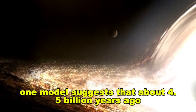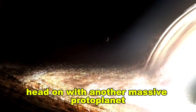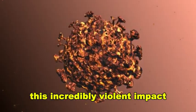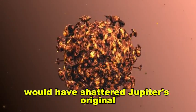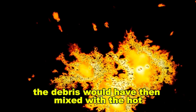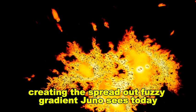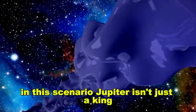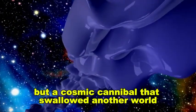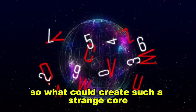One model suggests that about 4.5 billion years ago, a young Jupiter collided head-on with another massive protoplanet, maybe 10 times the mass of Earth. This incredibly violent impact would have shattered Jupiter's original, compact core. The debris would have then mixed with the hot, dense, metallic hydrogen, creating the spread-out, fuzzy gradient Juno sees today. In this scenario, Jupiter isn't just a king, but a cosmic cannibal that swallowed another world, with the evidence hidden in its very heart. So, what could create such a strange core?